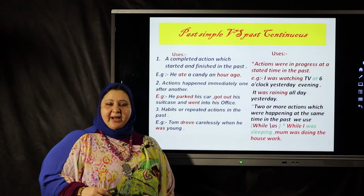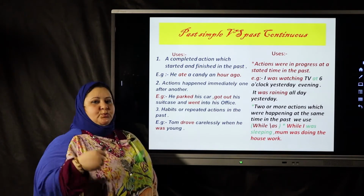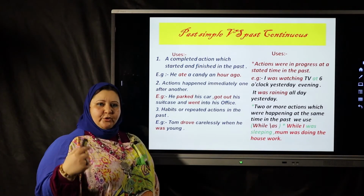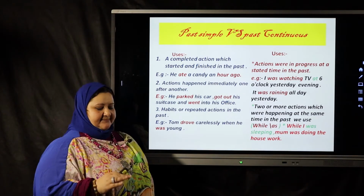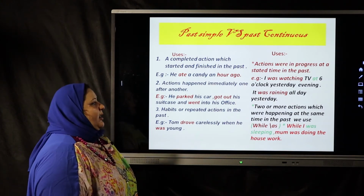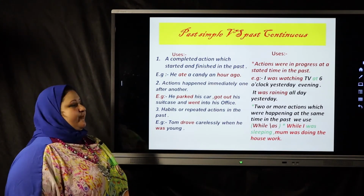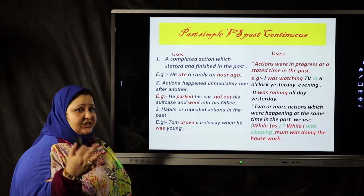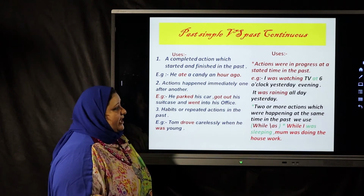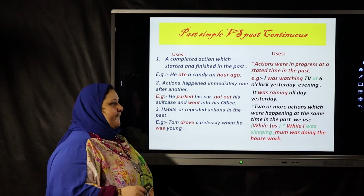Actually, we use the subject pronouns, he, she, it, we, they, you, and I, with was and were, plus the verb plus ing. This is very easy for you. Actually, you knew it before. And we must add a specific time like yesterday, last night, and so on. The next one: it was raining all day yesterday.